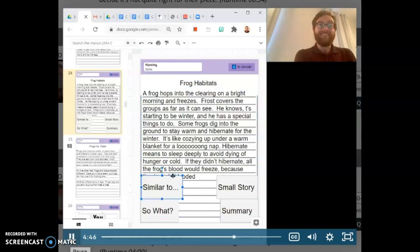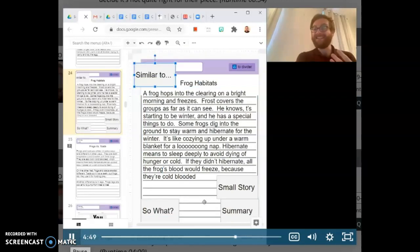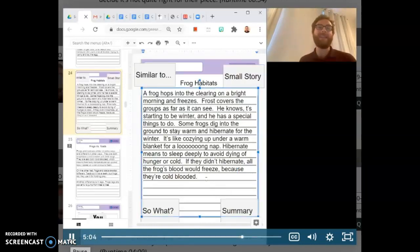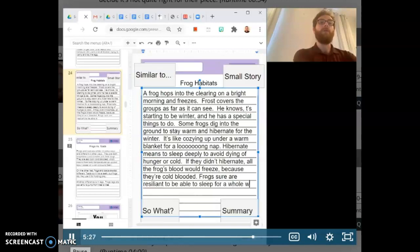Friends, do you see how I'm doing this? I'm thinking about adding these things, and I'm using a couple of our S's, similar to, so what, and small story, to get a little bit more of my ideas on the page. My last one's summary. That's sometimes a good one to end with. It's a part where you might add at the very end something about what you notice about frogs, and so you could summarize what's happening. Like maybe you could say, frogs sure are resilient to be able to sleep for a whole winter.